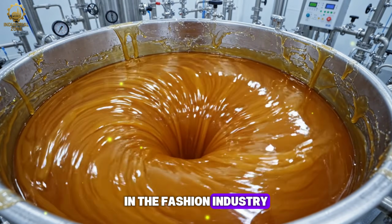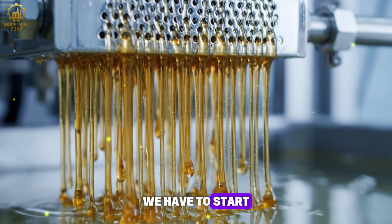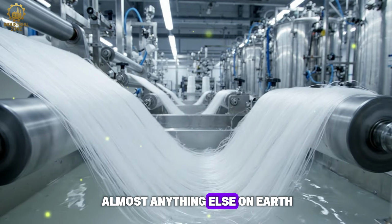A process involving forestry, chemistry, textile engineering, global supply chains, and one of the biggest marketing debates in the fashion industry. The label says bamboo. The factory tells a much bigger story. And to understand that story, we have to start in a bamboo forest. Because everything begins with a plant that grows faster than almost anything else on Earth.